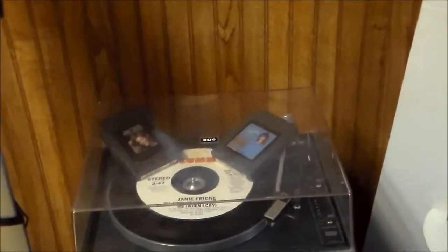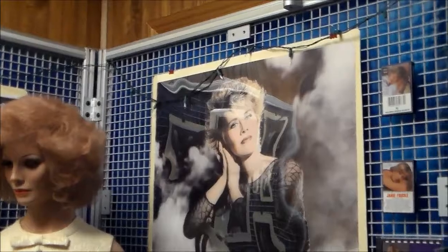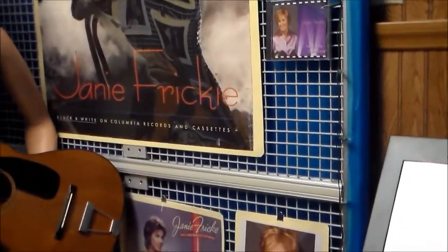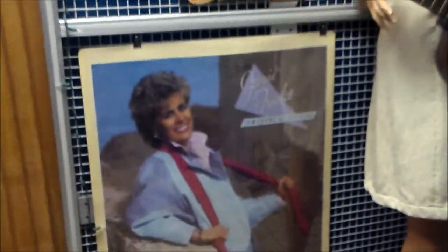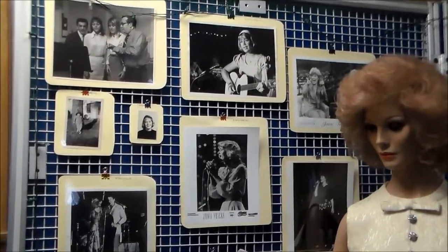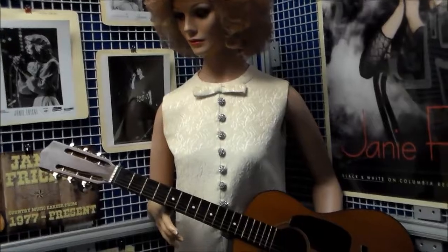And then, of course, Jeannie Fricke. She is from South Whitley, and she is a singing star, a country western star. And she comes back to visit every now and then. She actually sang for President Reagan. Okay. So that's who's in there.